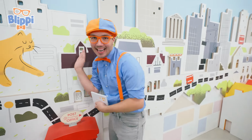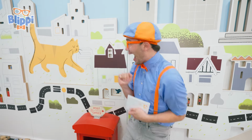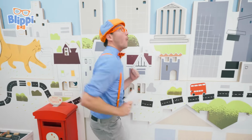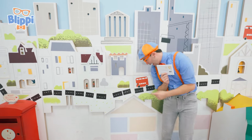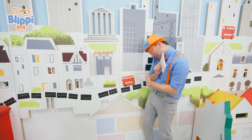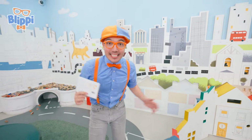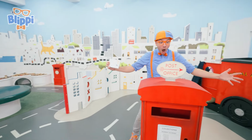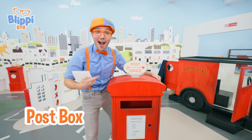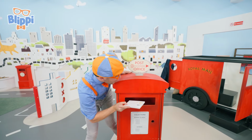Hello, kitty cat. Hello. Meow, meow. See, it's a kitty cat. That's so cute. Wonder where we'll go next. Hello, double-decker bus. Bye-bye. Oh, no way. I think I see where we can send our letter out. It's a post box. Yeah. Okay, here we go. Letter away. Oh, yeah.